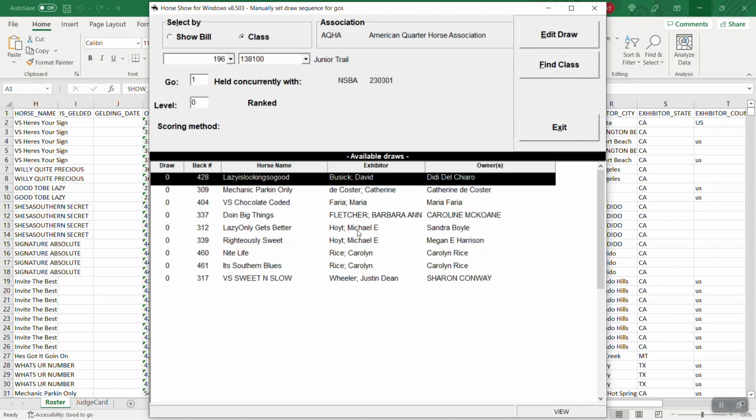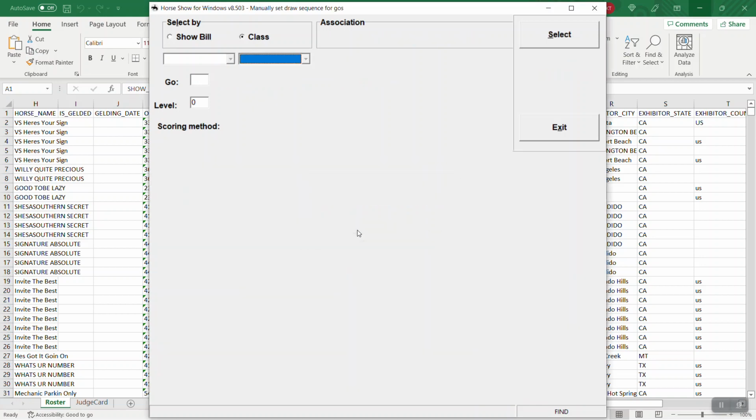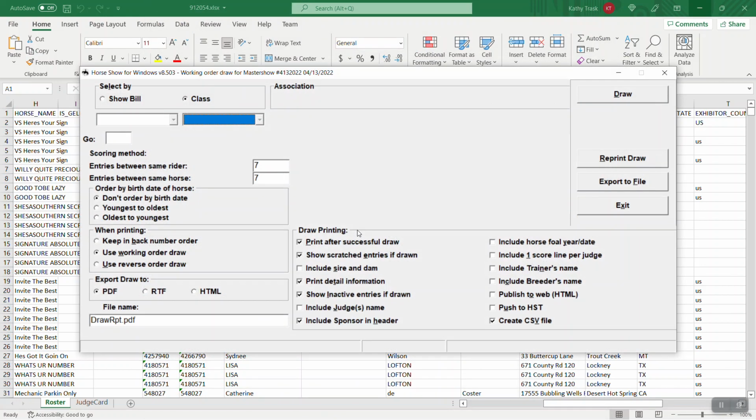It doesn't swap. So if he wants to be at the end, if you've got a draw of 1 through 15 and he's 2 and you want him to be 15, if you change him to 15, it's not going to change 15 to 2. So you need to change 15, and then you also need to change 15 to 2. So then you'll have 2 15s at that point if you just change him to 15. Let's just draw that class so you can see what it does.